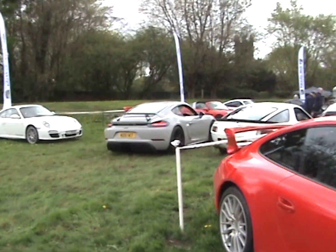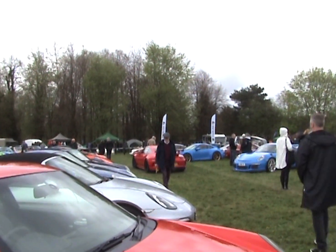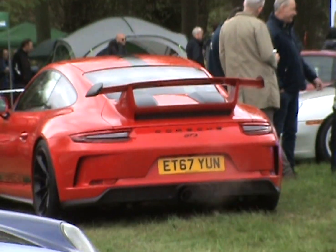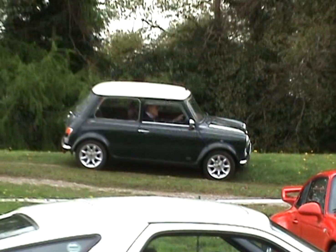GT3 going there on the right as well. Supposedly GT3. It's very quiet. Some field, folks. We haven't checked any of that. Yeah, so we have to go down that way.